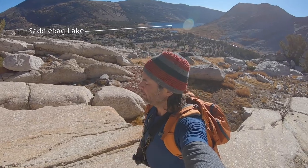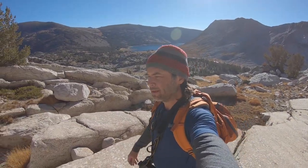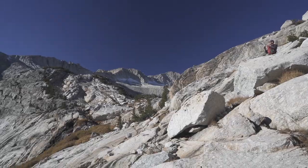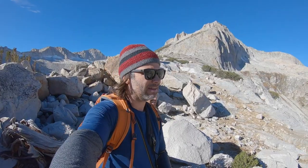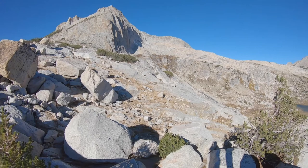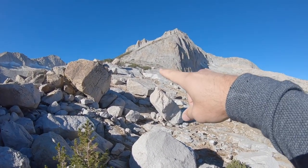Almost up to this little saddle here. Hopefully get a view of the Conness Lakes. Is that a car? Sea Lake. Cascade Lake, Middle Ridge here. Might try to get up in here.